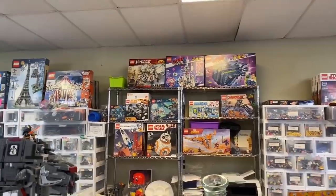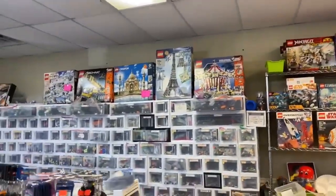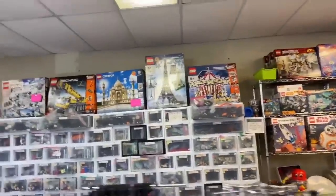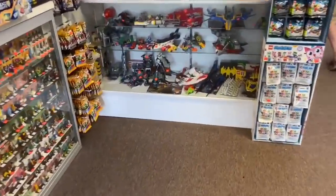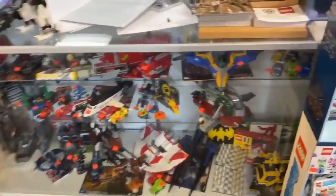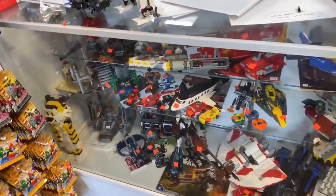Some sealed boxes at the back for some more recent sets, and then for some older ones, even the 2009 carousel. Oh, that's one I missed out on. Some more out of the box stuff over here. Even some cars, Slave One, and stuff like that.